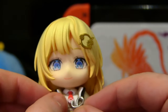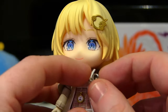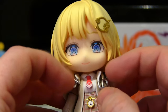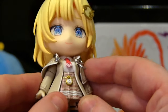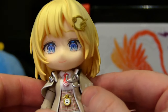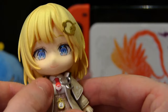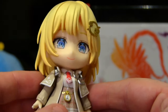Also, you get a stethoscope, I believe. And yeah, it's quite nice. It doesn't want to fit on her very well. It flops around quite a lot. And the rest is her jacket. Now, you can't display her without her jacket, which is a little bit of a shame, considering we did get some in the past, like Shion, where she did have the option of having a separate one. But I'm not going to complain too much.